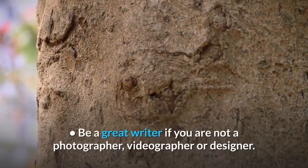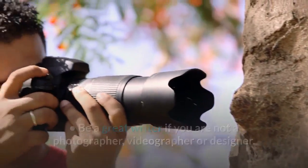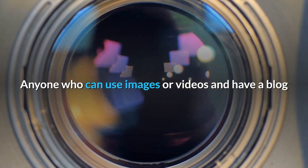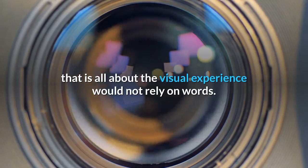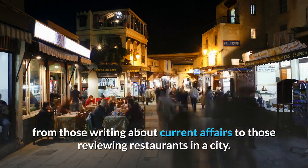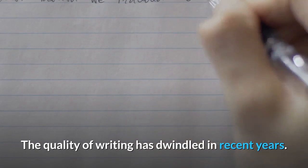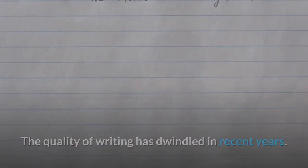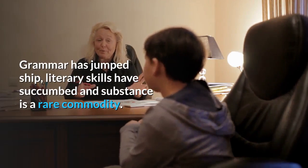Be a great writer if you are not a photographer, videographer or designer. Anyone who can use images or videos and have a blog that is all about the visual experience would not rely on words. All other bloggers will only have words, from those writing about current affairs to those reviewing restaurants in a city. The quality of writing has dwindled in recent years. Grammar has jumped ship, literary skills have succumbed and substance is a rare commodity.